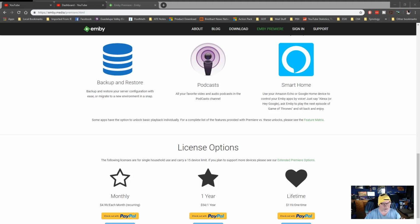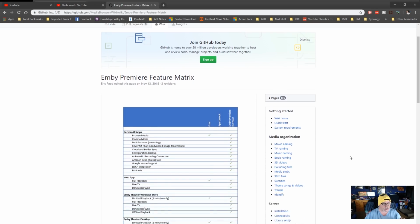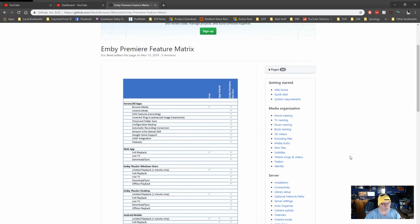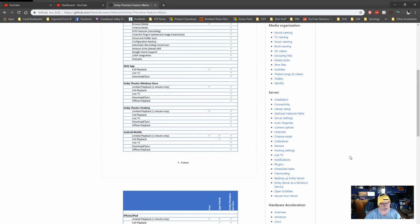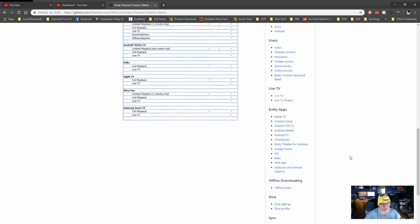Now, let's see. I'm going to go ahead and go to the feature matrix. So this will give you an idea of what is free and what is paid for. And you'll see that it behooves you to have Emby Premiere for $5 a month or $4 a month, whatever it is. I think it's well worth the money.